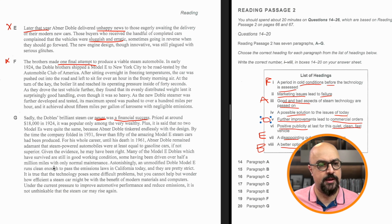Some having been driven over 500,000 miles with only normal maintenance. Astonishingly, then an unidentified runs clean enough to pass the emissions laws in California today, and they're pretty strict. It is true that the technology poses some difficult problems, but you cannot help but wonder how efficient might be the benefit of. Okay.